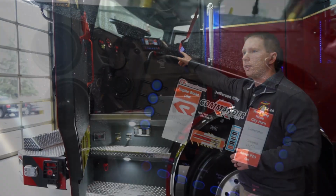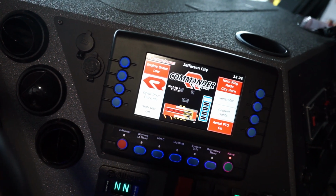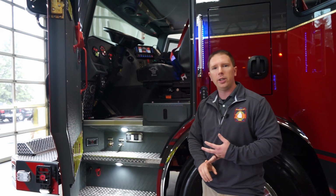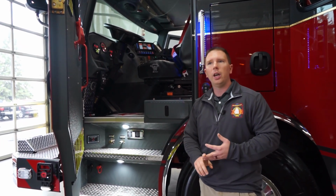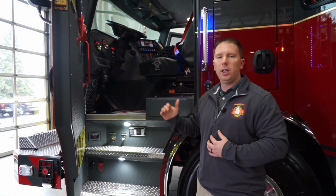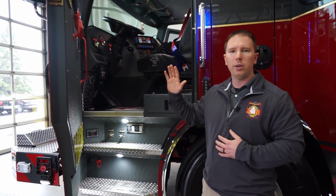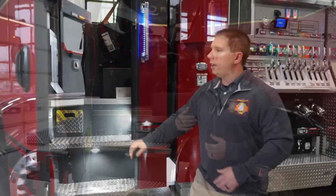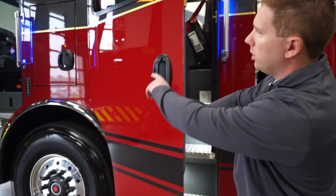Up inside, we've got the Rosenbauer Vista screen, which allows us to do anything from turn lights on to check the electrical system in the truck, and pretty much is our brain box for the whole operation of the truck. It sends all the electrical systems and it knows everything that goes on with the truck, so it makes our job a lot easier. And between the 2 seats, you can see there's a door there.